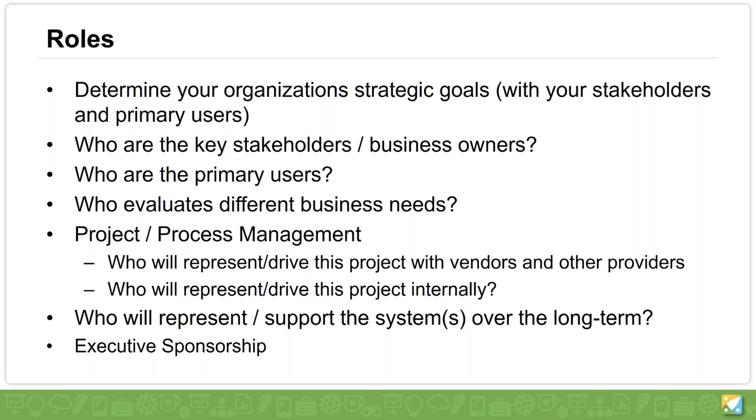And kind of a little bit of PR for the project as it goes along, so people feel engaged, excited, included. Who's going to represent and support the system over the long term? This is very important. At the very outset, often what will happen is if you have existing systems now and someone is either formally or informally in charge of making sure those systems work, we have to think ahead, okay, in X months, when we've actually implemented our new solutions, who's going to be in charge of it?